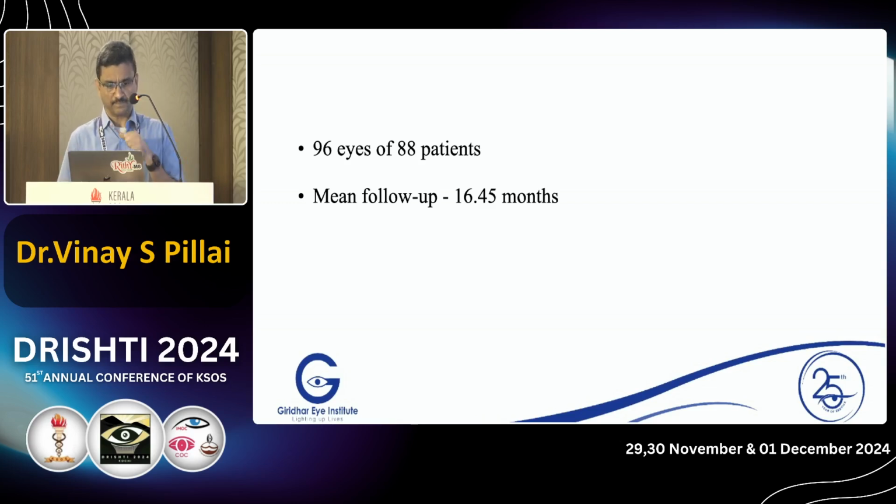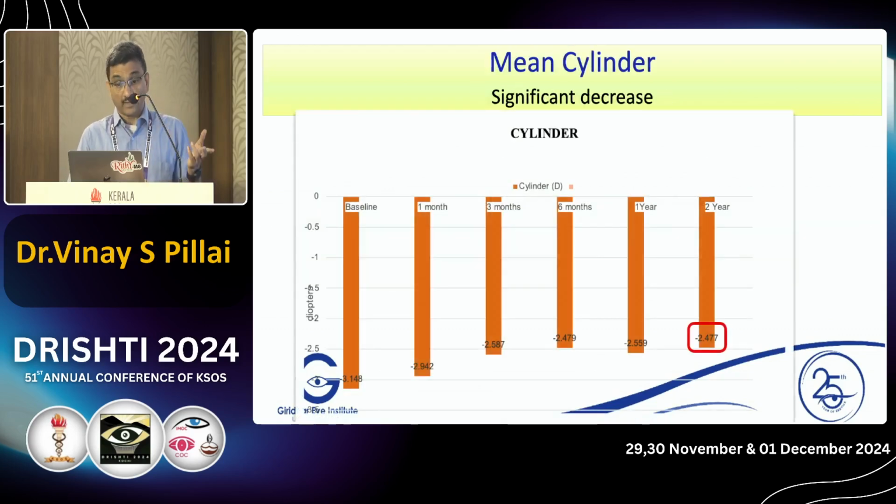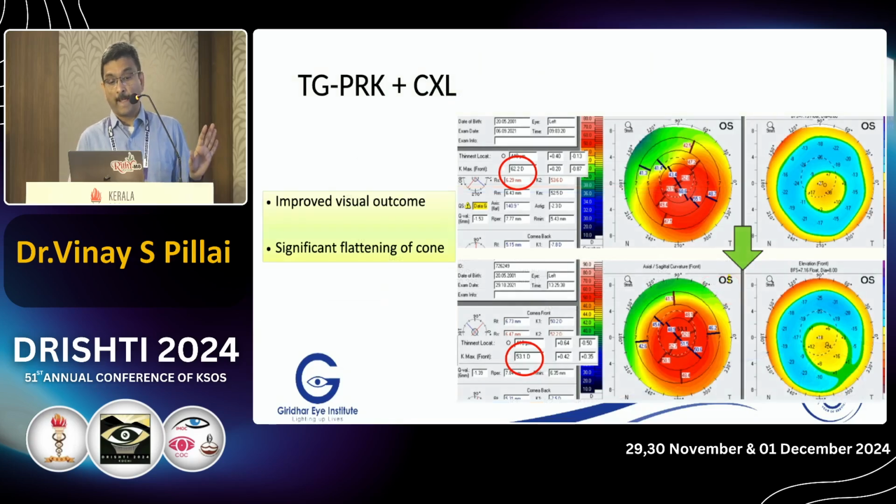accelerated cross-linking. So as you can see here, there has been a significant amount of improvement in both uncorrected and spectacle-corrected vision in these groups. And in all these cases, corrected means spectacle-corrected, because we are not thinking about contact lenses. The cylinder again shows a significant reduction, and there is significant flattening of the cornea. As you can see in this picture, the upper one is pre-topo-guided and the lower one is post-topo-guided.